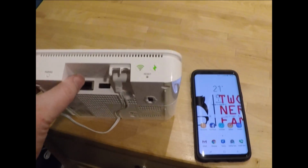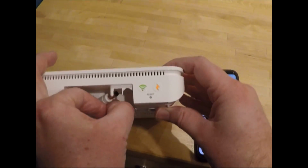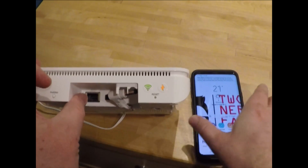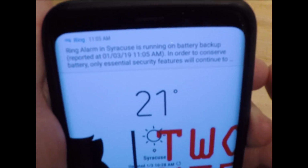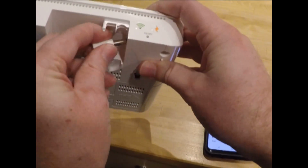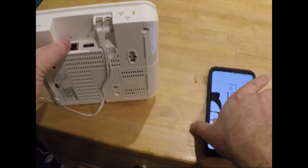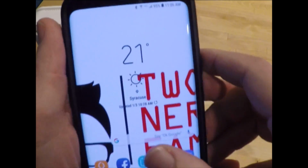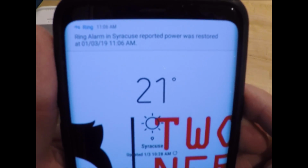Now I'll quickly show you, this comes with a battery backup, which is pretty awesome. It's pretty seamless. You unplug the power, and it quickly switches over to battery power with no loss of connection, but you do get a notification on your phone letting you know it's now running on battery backup. And we can plug it back in, and it switches back to green, letting you know it's back on regular power, and you get the notification.